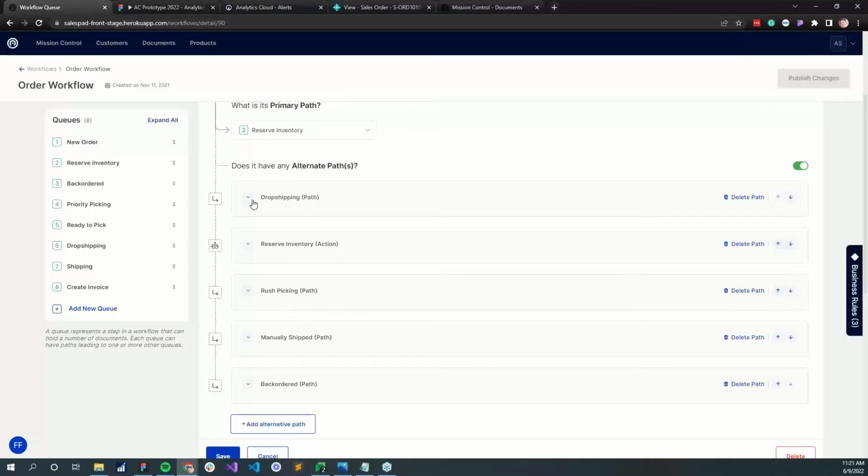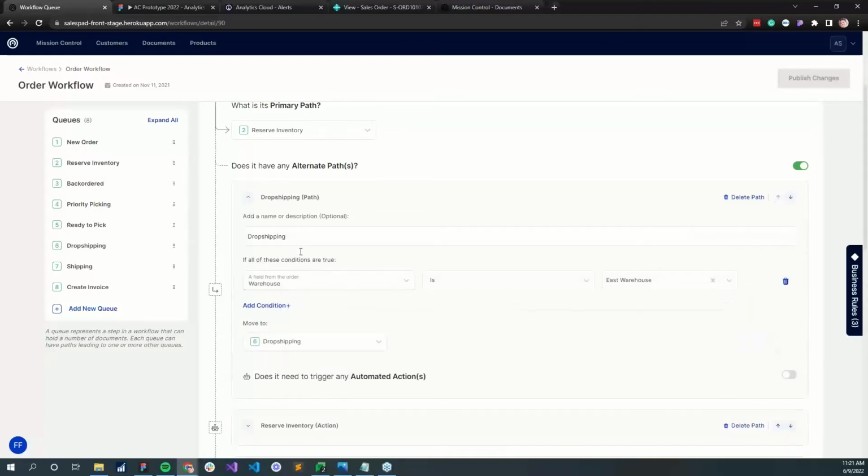So in certain situations, let's go ahead and drop ship, right? I know that this order has product on it that I'm not going to be able to fulfill. I'm drop shipping that, or I use a 3PL. Let's move it to the appropriate spot if it's being drop shipped. So in this case, if the warehouse, a field from the order, is my East warehouse, maybe that's my 3PL, let's move it to the drop shipping queue. It doesn't need to go through my normal fulfillment process. You could define that right here.